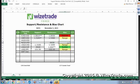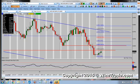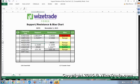We're still in a range environment. If we get up there, I might actually short the Kiwi, if we can get a move up there. All right, support is obviously 65.70, and that's really good support. 0.6570 is really, really good support for the Kiwi.